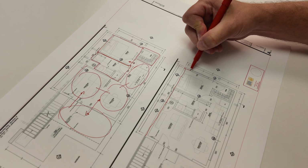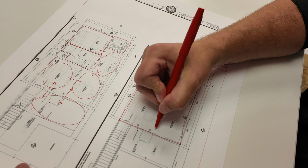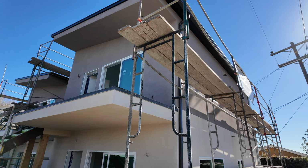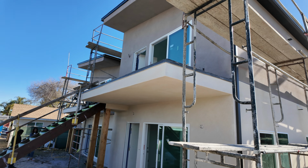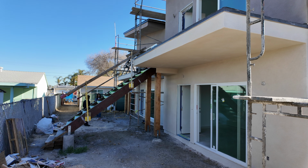Both units, first floor and second floor, have exterior space. So the second floor has a balcony and the ground floor has a large patio. And while the exterior of the structure is all stucco, which achieves the 1-hour fire rating required, we did use a contemporary color scheme. So it's a two-tone color scheme around the exterior of the building.